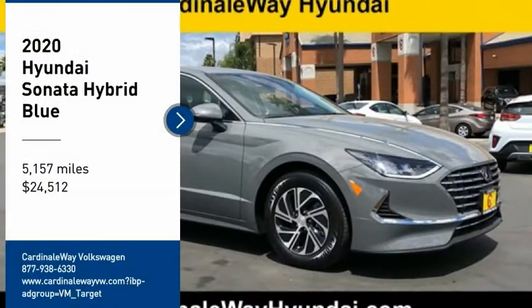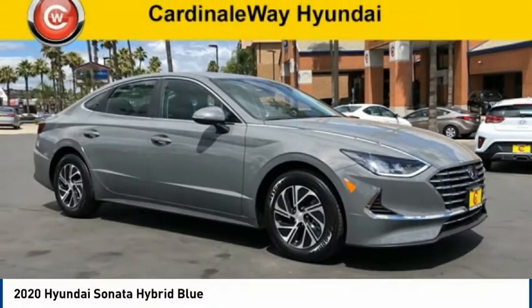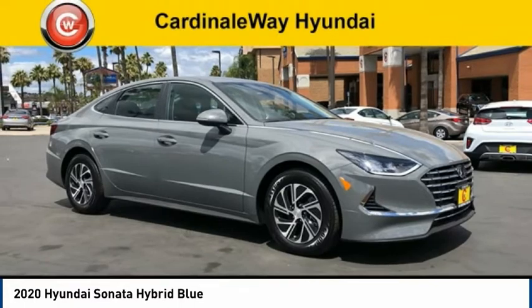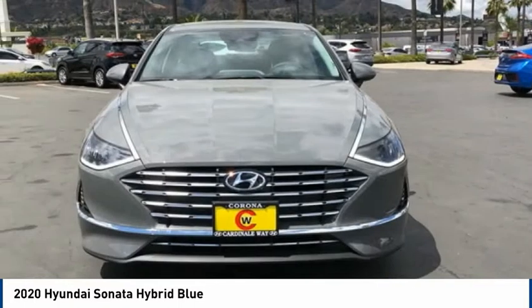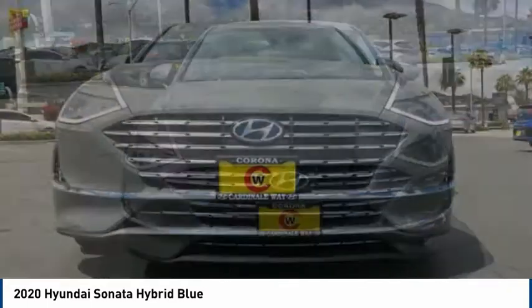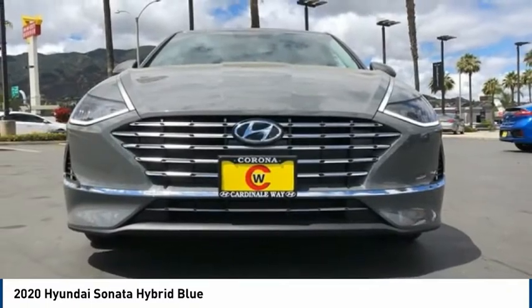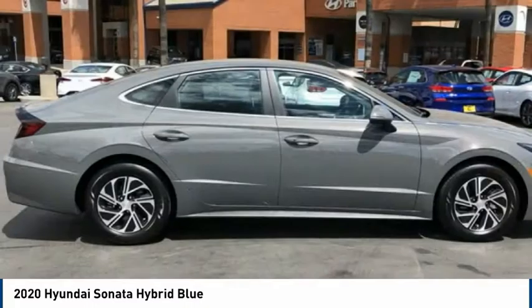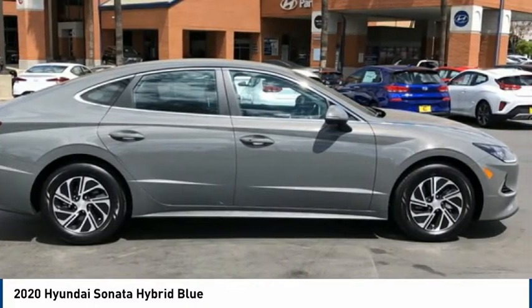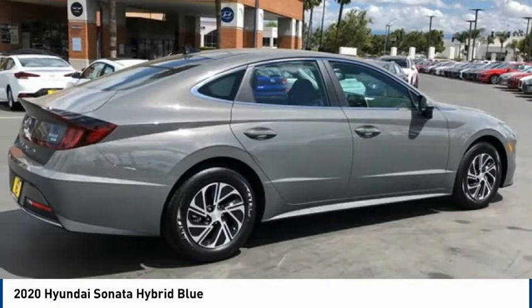Looking for the right vehicle? Check out the 2020 Sonata Hybrid. This all-new hybrid has all the style and premiums you expect in a Sonata, along with 37 city, 39 highway miles per gallon. And unlike other hybrids on the market, it uses a breakthrough lithium polymer battery pack, which runs cooler, lighter, and is shapeable for optimum packaging.